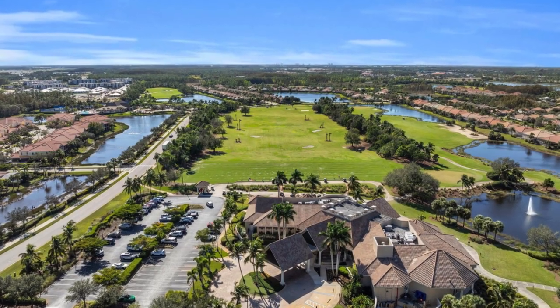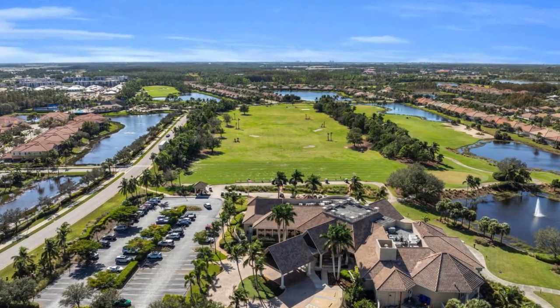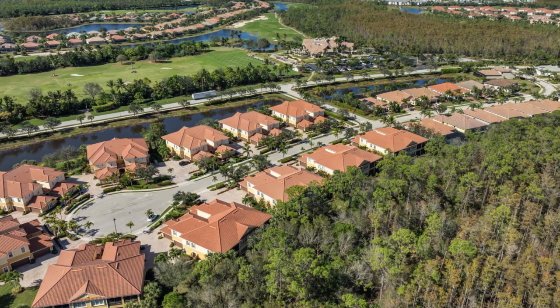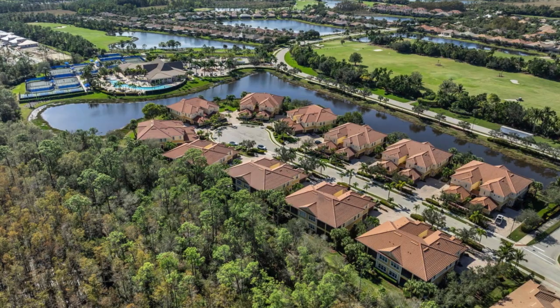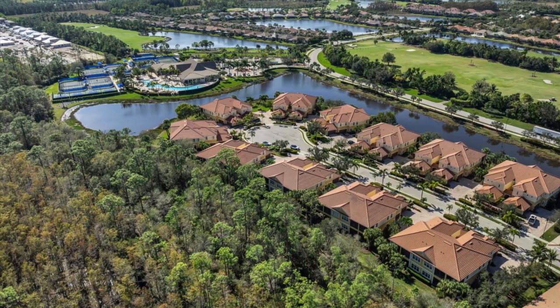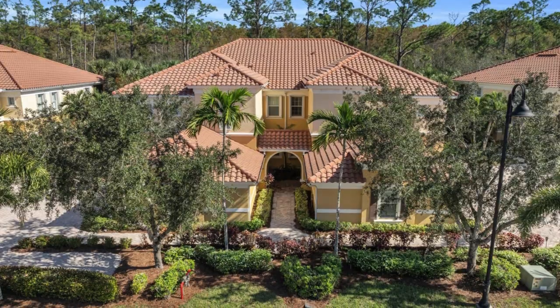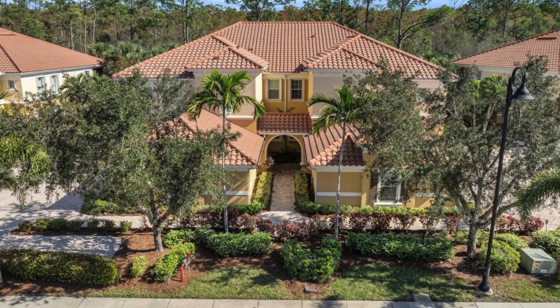The Plantation of Somerset offers an active golf community that is optional. This flexibility allows residents to take advantage of the fantastic golf facilities at their leisure. Whether you're an avid golfer or simply enjoy the atmosphere of a vibrant community, this condo is the perfect place to call home.